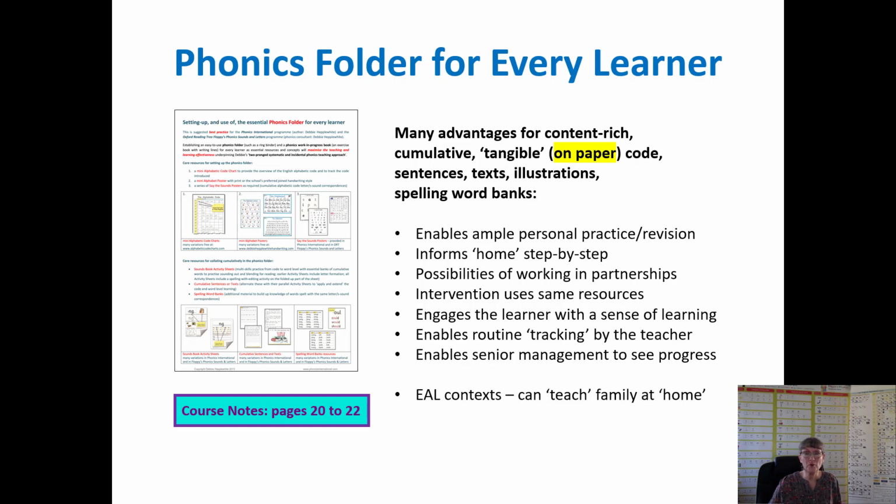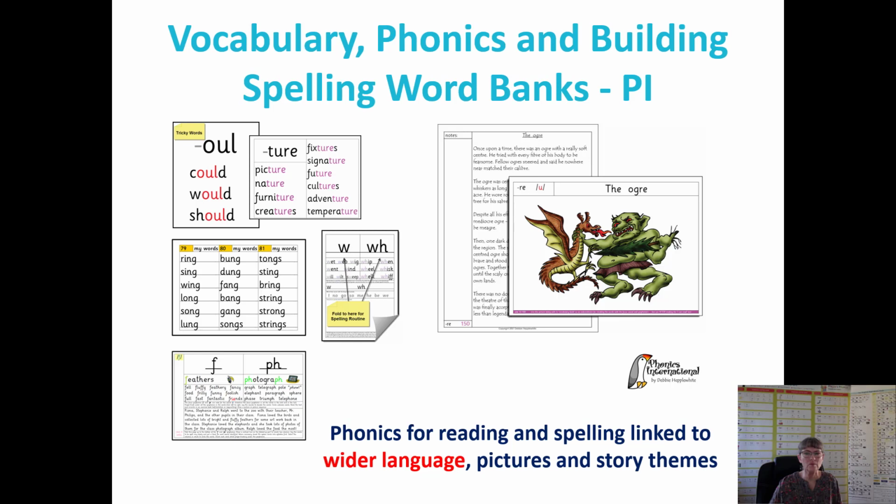Then I heavily promote the need for some paper-based core resources, and that these belong to the learner and they are collated or collected in the phonics folder for every learner. So if you go to your course notes, I've described in detail what these core resources are, what they look like, and why they are so important. So I'm actually going to urge you, if you're a serious teacher, to have a look at that.